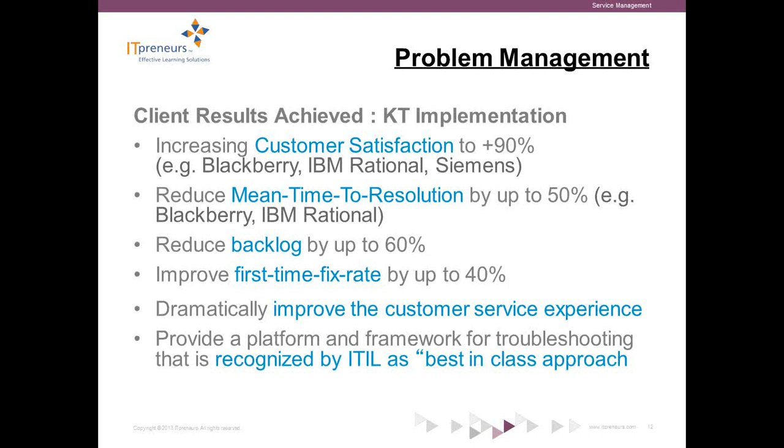We can also impact backlog, because it would make sense that if your time to resolve is decreased, you increase capacity, so we're able to handle backlogs. Also, some of the backlogs are repeat problems, and once you are able to resolve an issue, the problem will not come back. Hence, backlog drops too. The next metric also speaks to that: first time fix rate. By getting to resolution, finding the root cause of the problem and putting in corrective actions, you reduce repeat problems, hence you increase your first time fix rate at the same time. And we are able to impact that by up to 40%.